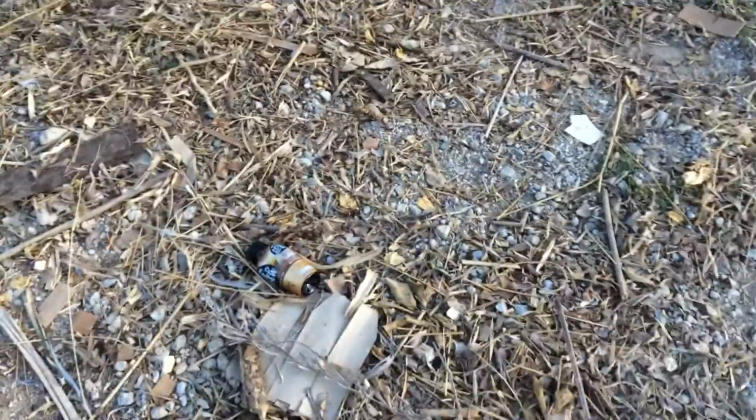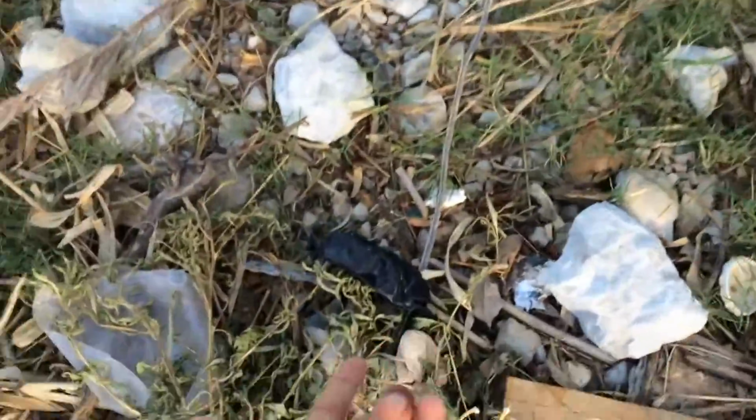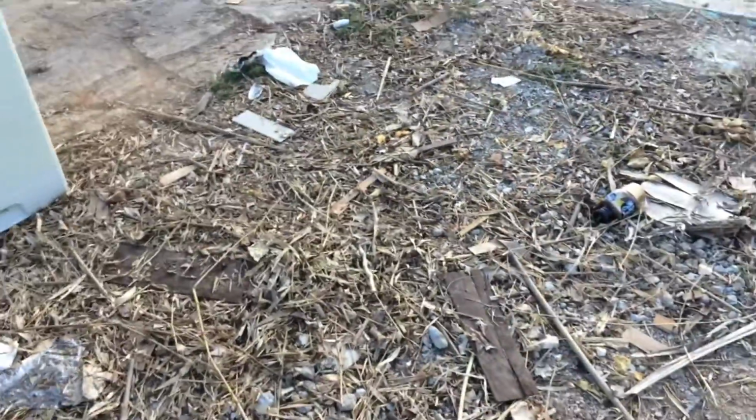Okay guys, so here you can see there's more plastic. Walk around here. There's receipts, plastic bags, caps. So yeah, let's get started.